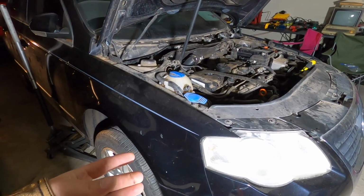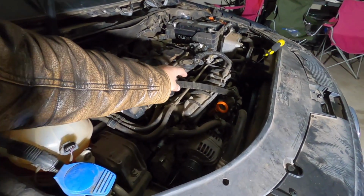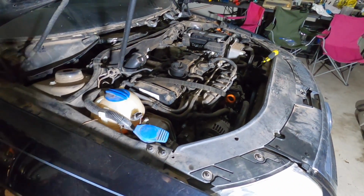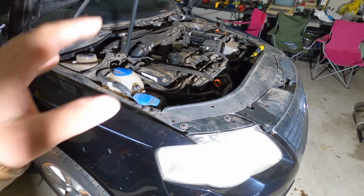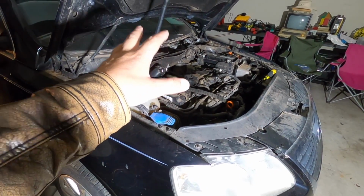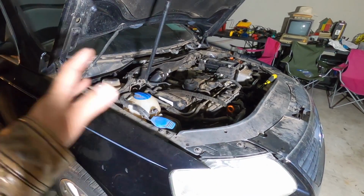I thought it was going to be an electrical thing we could fix, and then when I found out it was a broken timing belt, I was like, oh man, I lost all motivation when I found out the timing belt was broken. But we're going to get it done. If it runs, great. It runs, we put it up for sale, hopefully make a few dollars. If it doesn't run, I don't care anymore.